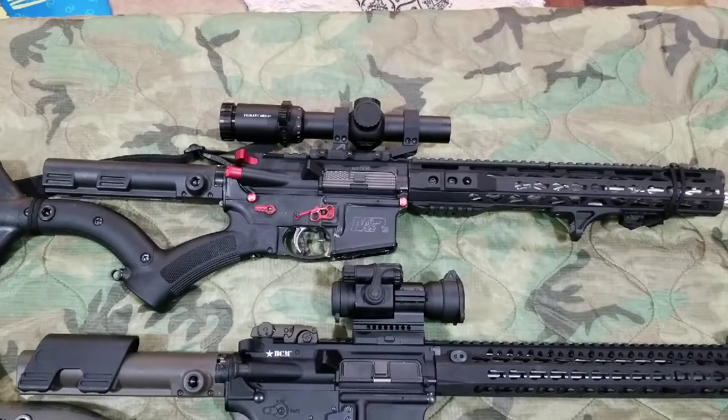When you step into the magnified stuff, I always used to stay away from them because I just thought to get a decent one cost too much. However, Primary Arms has started to make, and Vortex for that matter, has started to make 1 to 6s, 1 to 8s that are somewhat affordable now. I mean, they're good quality, and they're good enough that I feel comfortable putting them on a rifle that I would use for self defense.